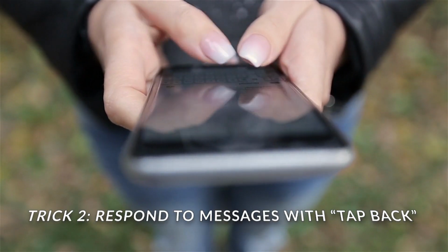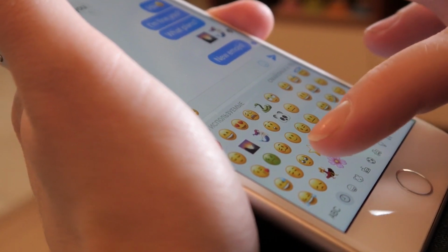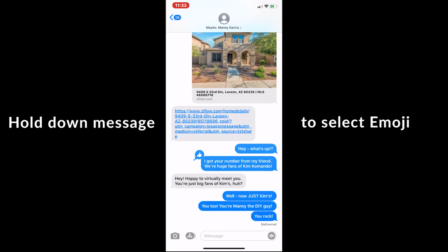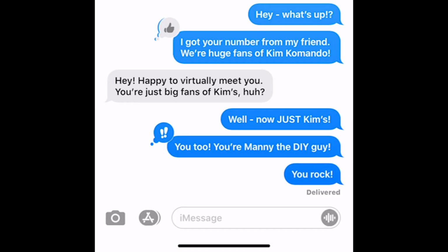Number 2. Respond to messages with a tapback. A tapback lets you respond or react to a message quickly with emojis. Double tap or hold a message while in the Messages app and select a heart, thumbs up, thumbs down, an exclamation point, or a question mark.